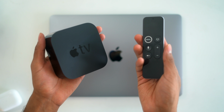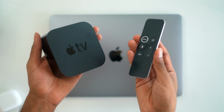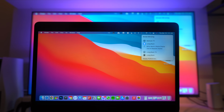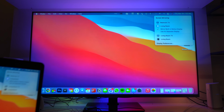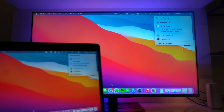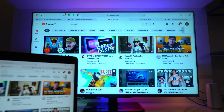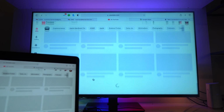This next thing is a little bit more niche. It's for anybody who owns an Apple TV 4K like myself. You can actually screen mirror your MacBook Air to the Apple TV 4K on your beautiful big 4K TV display, and you can use it as a second screen. I personally love doing this, and it's an incredibly fast way to launch your MacBook Air onto the TV without any wires or cables.